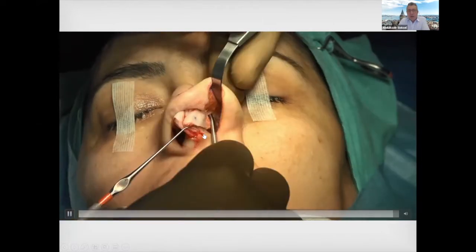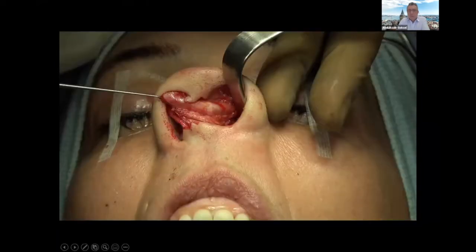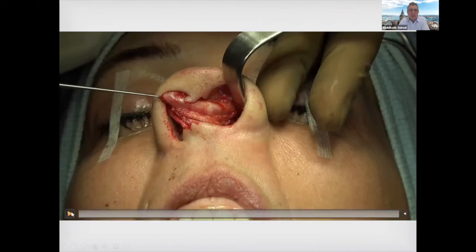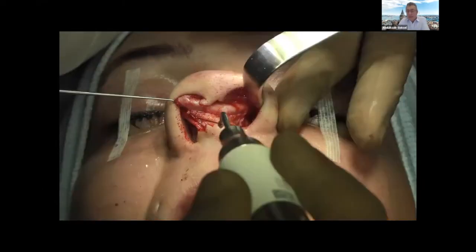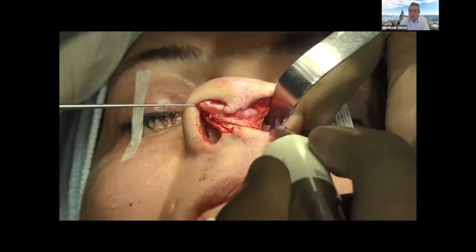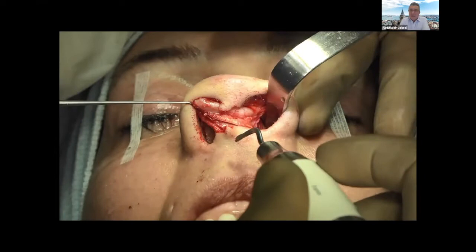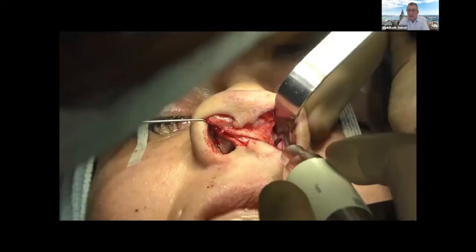So I approach the piriform aperture and create my tunnel for piezo osteotomy. Yeah, this is the video. You can see how I use my piezo, because piezo creates heat. It heats the tissue, so you don't have to touch the skin. You need a large tunnel to use piezo. Through this tunnel, I can still use my piezo insert without touching the skin.